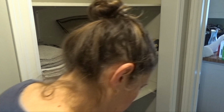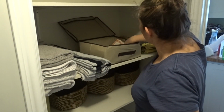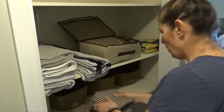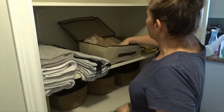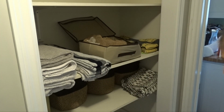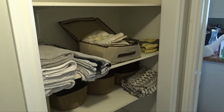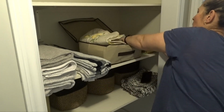In the other baskets that I had, these with the lids, I actually decided to add my seasonal kitchen dish towels, as well as the table runners that I have for different seasons, and that way it can be closed and stored away. I'm also going to use another basket for my Euro shams, they're decorative, so I'm going to be using that basket for that.